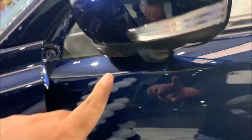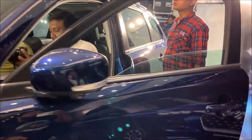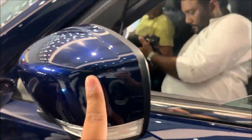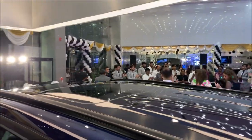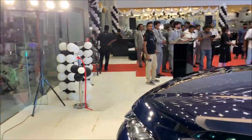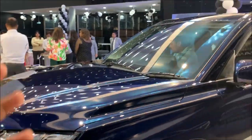And here also you get that one camera. So you do get total four cameras for 360 views, and that LED indicator in the ORVM. ये गाड़ी में आपका पैनोरामिक सनरूफ मिलता है. सो एक्चुअली इफ दे आर लॉन्च इवेंट इज हैपन, सो दैट्स व्हाई द लॉट ऑफ नॉइज इज देयर.